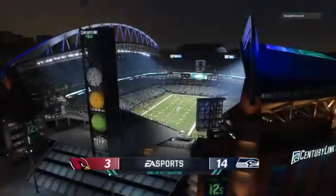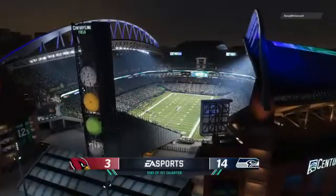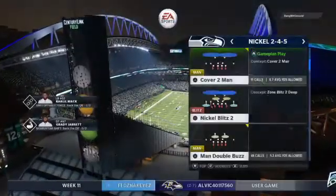After one, a 14-3 ball game. The score is Seahawks 14, Cardinals 3.